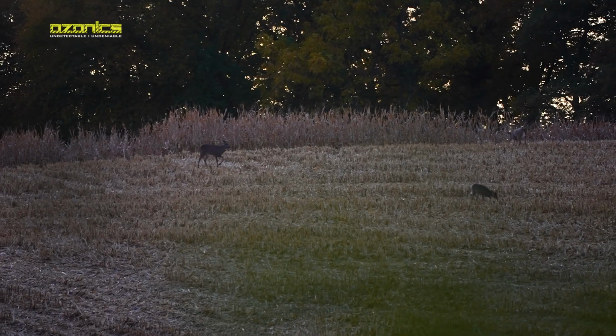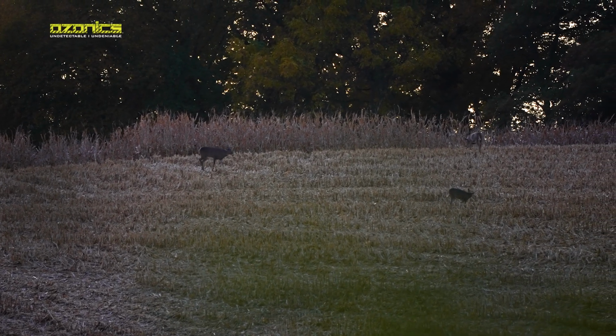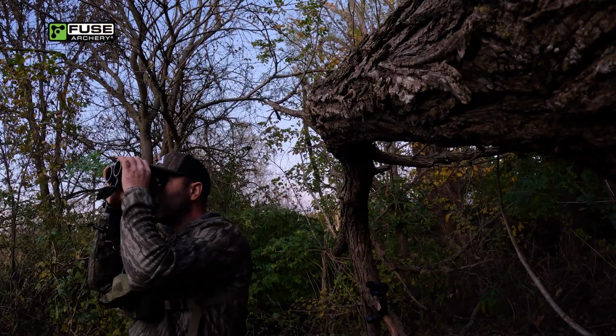Well, we have just gotten back to the truck. That was a super fun hunt. I think all in all, we saw 20 plus deer. There were 4 or 5 bucks out there. A couple young bucks came to check out the decoy, a 2-year-old and a 3-year-old.